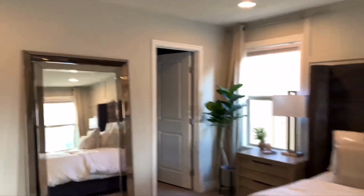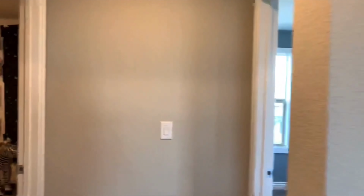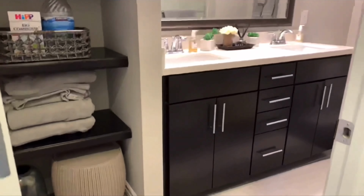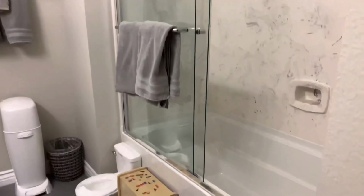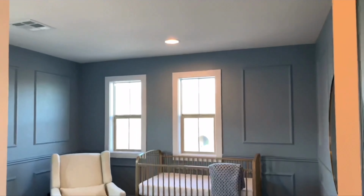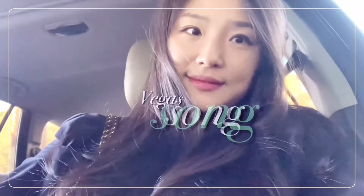Going over. Behind the TV is your bathroom. Upstairs, full. Two sinks. Large mirror. Your full bathtub. And then bedroom number 3 and 4. Nice upgraded walls.